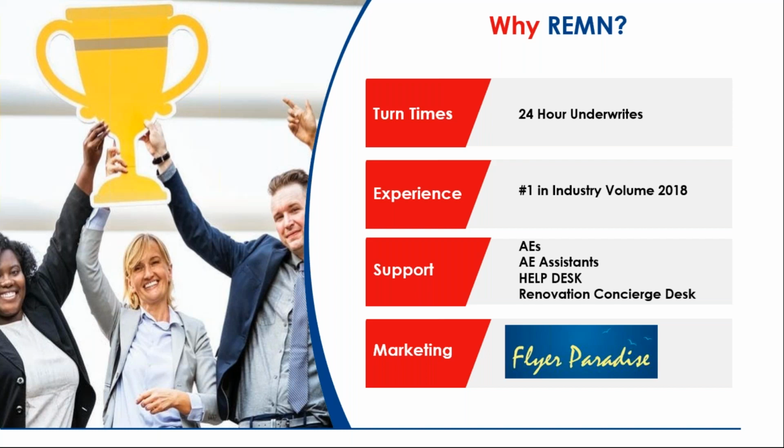And lastly, we do have a renovation concierge desk who deals with all post-closing items such as draws and anything else post-closing. And we do have an excellent marketing platform called Flyer Paradise, where you can plug in your information, put up your headshot. We can get you some cool marketing materials so you can start marketing the VA Reno. And lastly, you have me as well. Again, my name is Steve Rizzetta, and I am the lending manager here for renovation. I do renovation all day long, every day. So ask your AE to talk to me if you need. I can help you out on your approval. Once the loan is approved, we can go over the conditions, and I can really hold your hand all the way through the process.